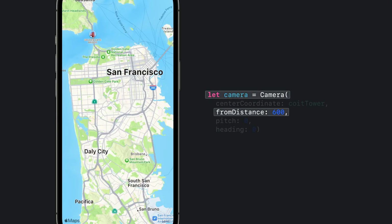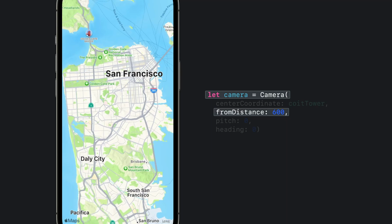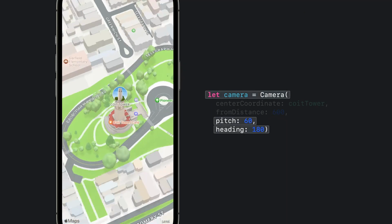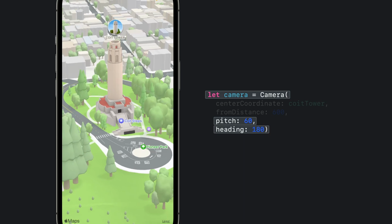MapKit has powerful controls that allow us to position the camera in 3D space to create a precise view of the map. Here, I can choose how far we want to be zoomed in by setting the distance of the center coordinate of the camera to 600 meters. By adjusting the pitch and heading and tilting the camera into 3D, you can see amazing and useful details like turn lanes, crosswalks, and even trees.